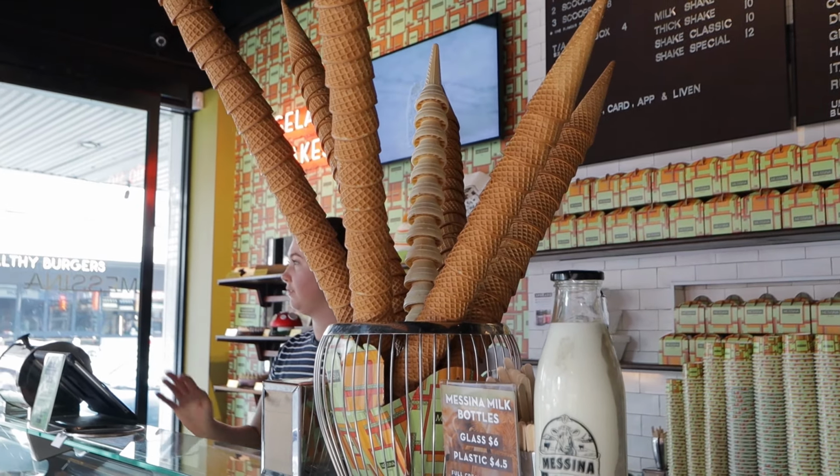We are on to the next location. This is Gelato Messina in Richmond. They started back in 2012 in Sydney, and we've been to the store in Sydney a couple of times as well. The condition is quite warm today, so I'm just gonna jump straight in. It's melting all over the place.